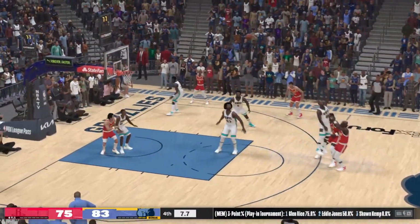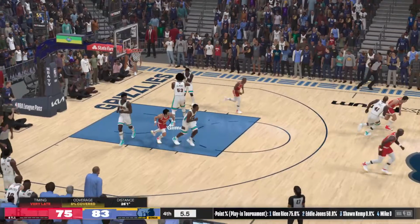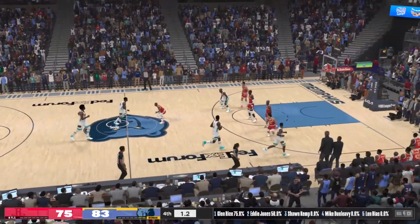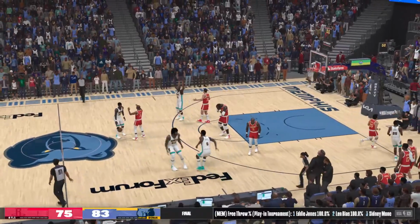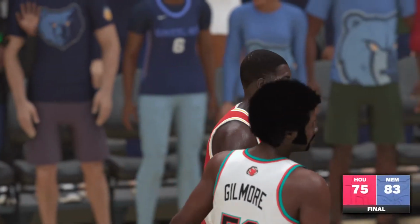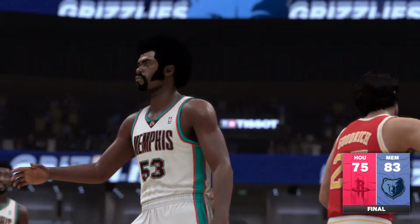Seconds left in the fourth quarter. Another miss by Houston. And what a huge win for the Memphis Grizzlies. Some good moments throughout this one, but they have the clear advantage down the stretch.